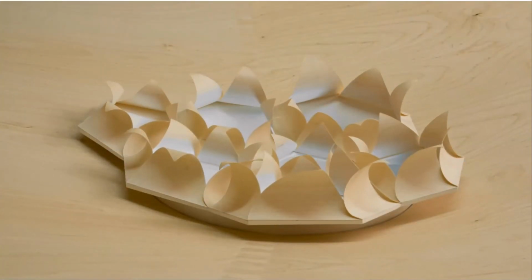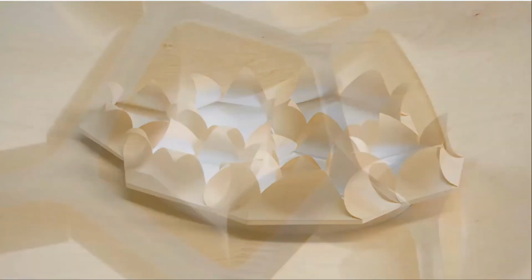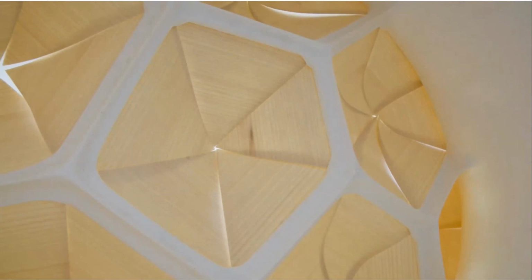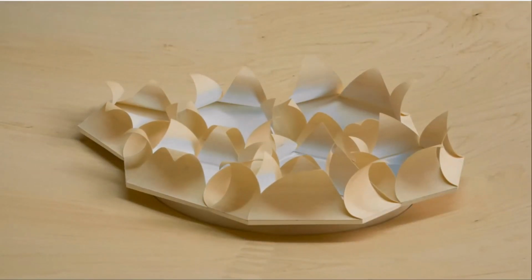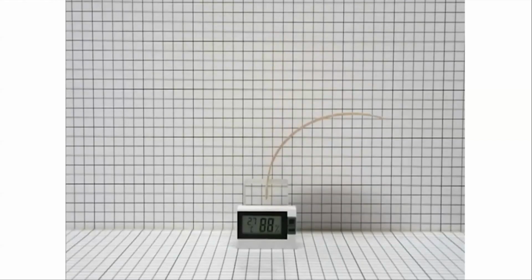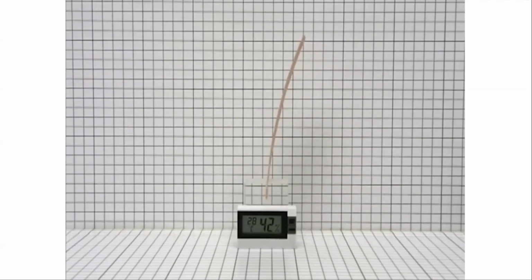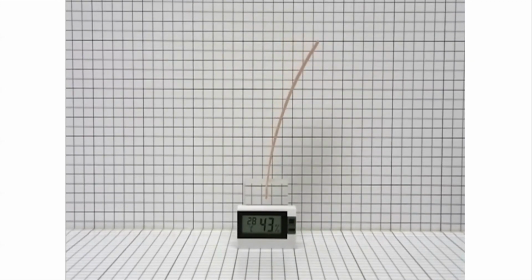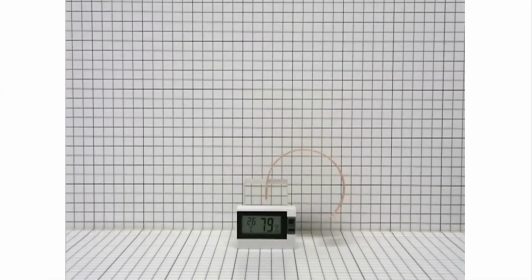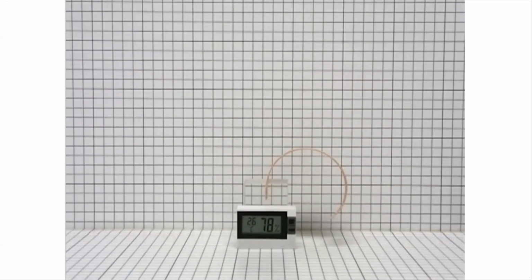This research on hygromorphic structures started at our institute almost 10 years ago. They began with using natural wood as the hygroscopic material to create hygromorphic structures. What we're looking at here is a bilayer structure, which is composed of wood on one side and glass fiber on the other side. Together, they create a bilayer structure that translates volumetric expansion of wood and its cellulosic material into bending.